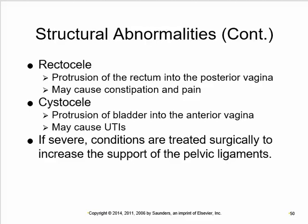Now, usually with these things, what you try to do is surgically enhance the support of the ligaments and hold things in place. Now, occasionally, especially if there's a lot of inflammation and infections, these things can cause adhesions. And adhesions can actually develop into fistulas. And a fistula is an abnormal opening.